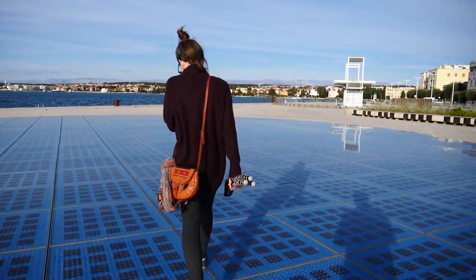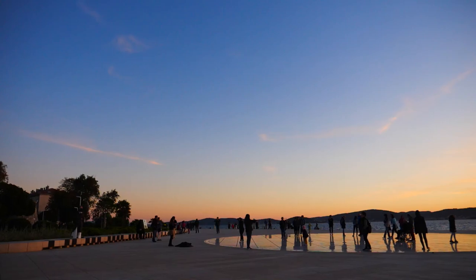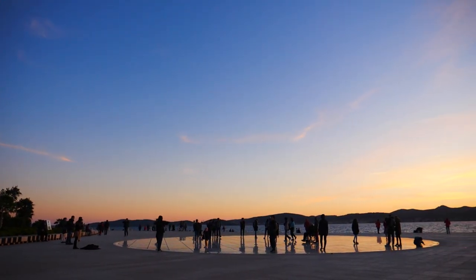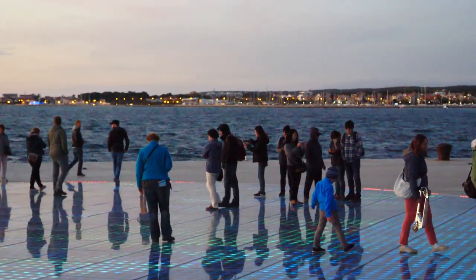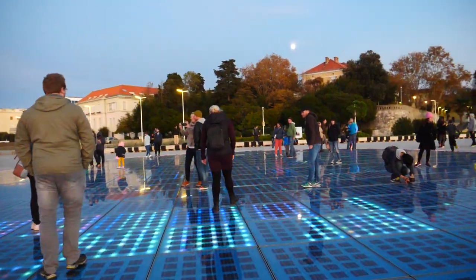If you do go to the Sea Organ for sunset, you can also check out the Greeting to the Sun, which is another unusual art installation. It may not look like much during the day, but the solar-powered work of art lights up in an array of colors once the sun goes down.